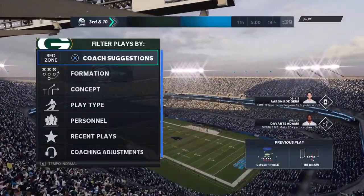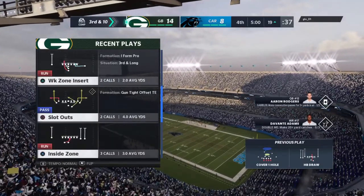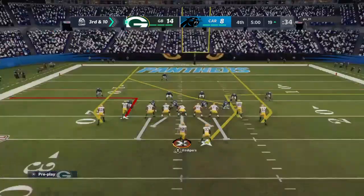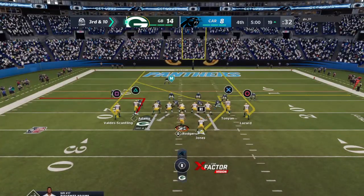And we're back now in Charlotte. It's Packer football here as they've got the lead as well to begin the 4th quarter. An important play right here, 3rd and 10. And I would expect pressure here.